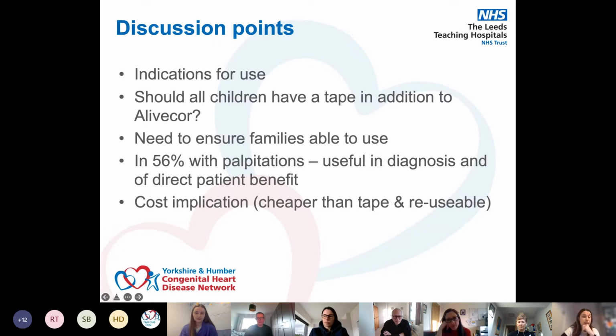So one in two children who were given an AliveCor, basically, it aided diagnosis and was of direct patient benefit, which I think is really important. Now, the actual figure might be higher. As Emma said, there was a difficulty with lack of documentation. So sometimes patients were being given an AliveCor, came back to clinic, and then there just wasn't anything documented about the AliveCor or readings or anything like that. So it's hard to know.